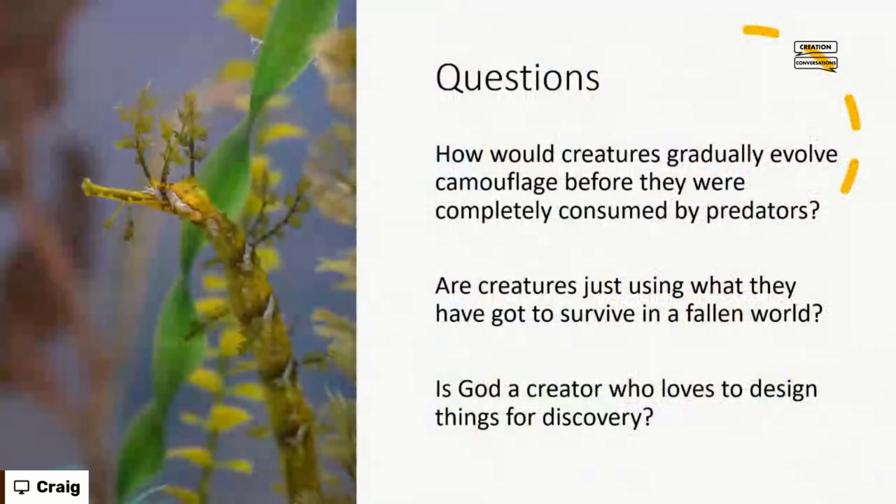So just to finish off, here are some questions that maybe the panel can discuss. How would creatures gradually evolve camouflage before they were completely consumed by their predators? Evolution is requiring high numbers of offspring with random mutations to produce things that would then help them to not be seen by their predators. But that's got to happen very quickly before they're all consumed. And I personally can't see that as something that would be valid.